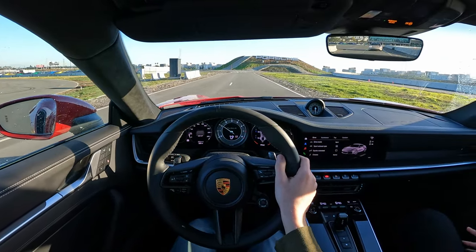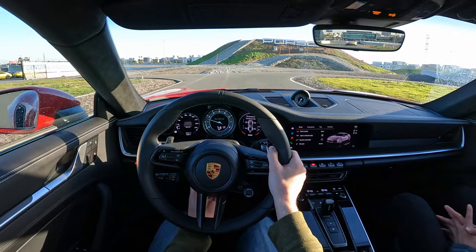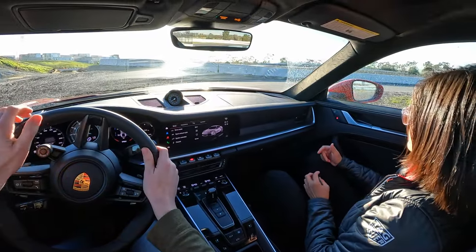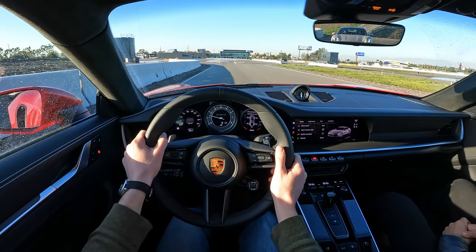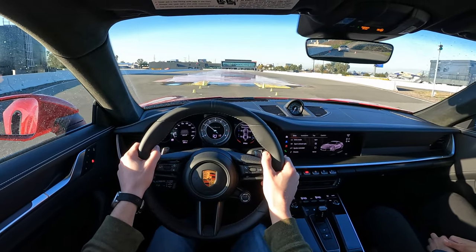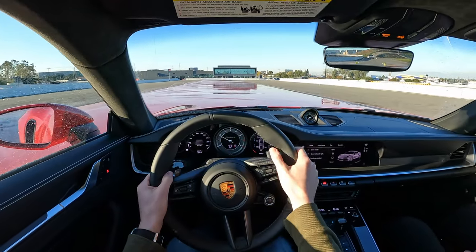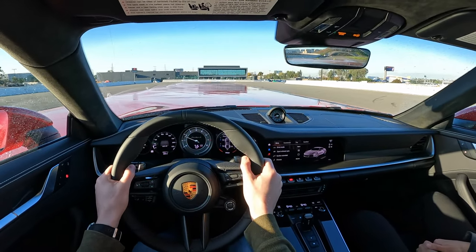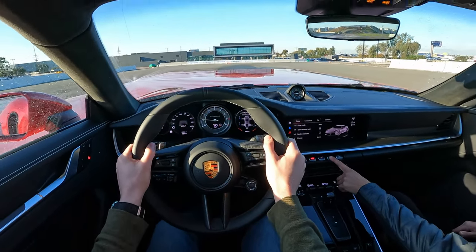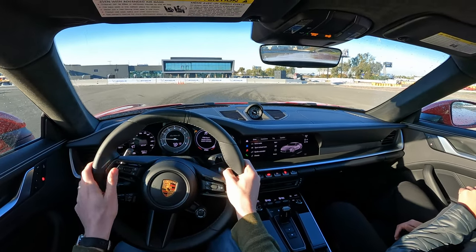Now, this exercise is very much about vision and instinct. We'll drill in on the technique a little bit later, but let's see what happens based on pure instinct alone. Slide. Yeah. Even with stability management on. Wow. So, let's try to disable it.